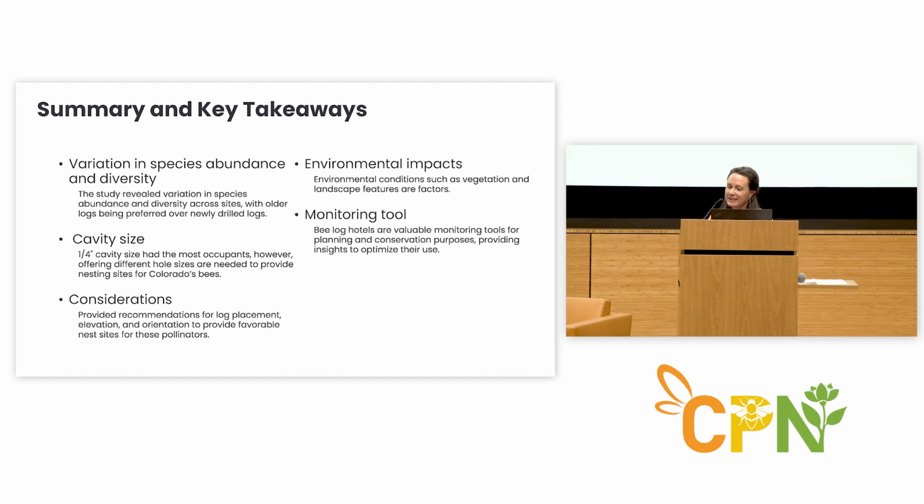The study revealed variation in species abundance and diversity across sites, with older logs being preferred over newly drilled logs. A 1/4 inch cavity size was the hole size with most occupants. However, it is important to diversify hole sizes for the diverse bee fauna in Colorado. Some considerations include log placement, elevation, and orientation to provide favorable nest sites for these pollinators. The study provides insight into optimizing their use for conservation monitoring and efforts.